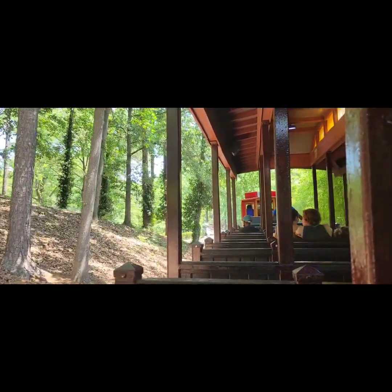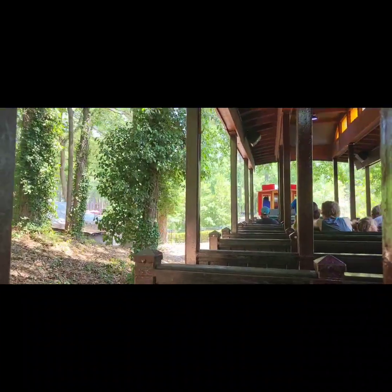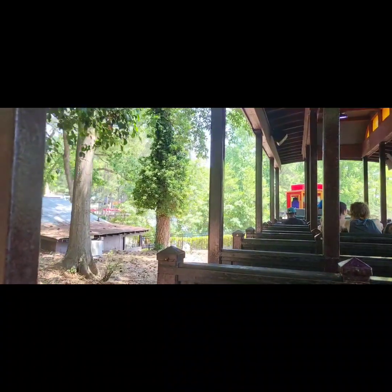Well, howdy, ladies and gentlemen. Welcome aboard the Six Flags Over Georgia Railroad. They called me the Texas. I'm the train engine whose job it's been for over 50 years to show you fine people all the sights of Six Flags Over Georgia.